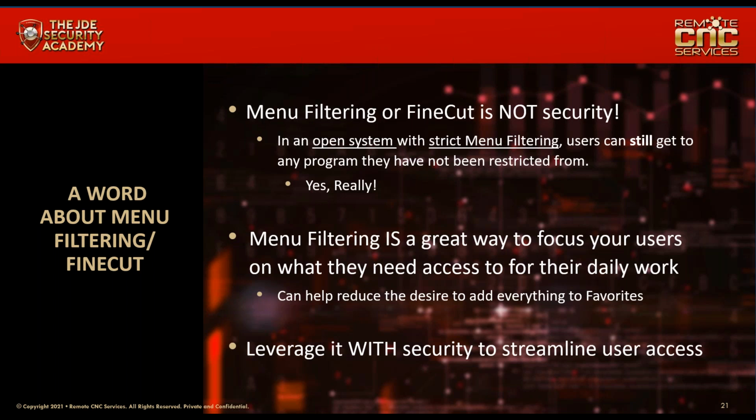When you do menu filtering with your security, it significantly streamlines your user access. Again, going back to frictionless, it makes it simple and easy both for you as the administrator and for the end user.